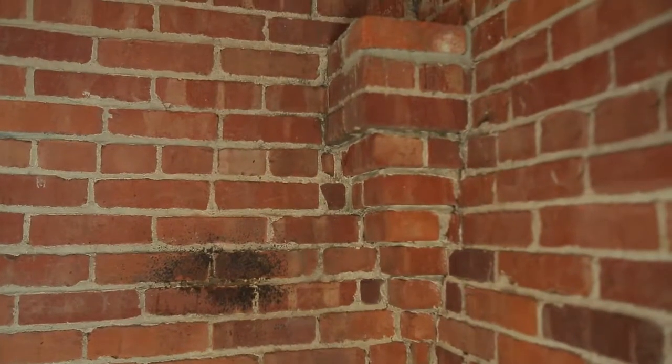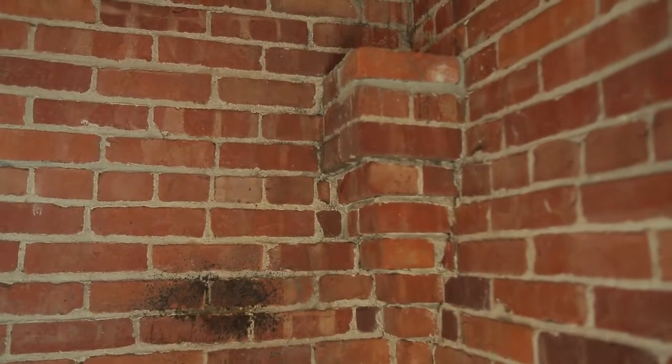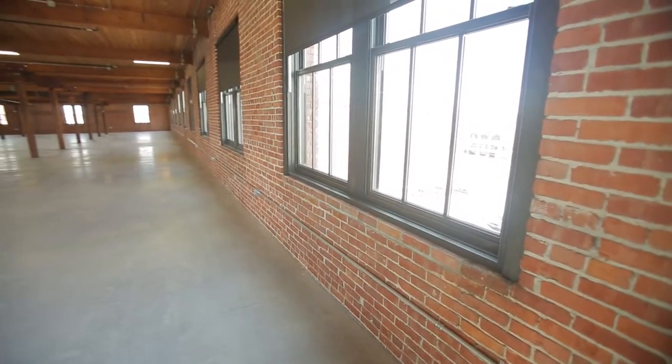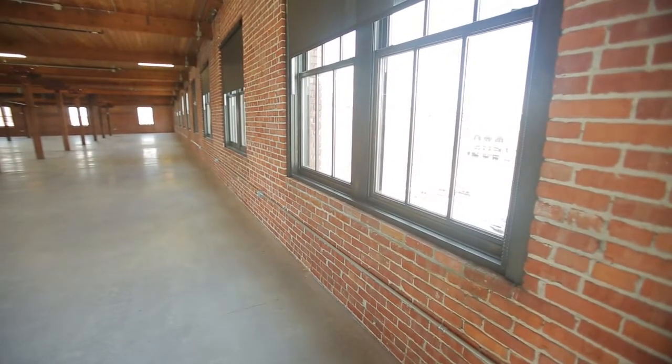Well, this was one of the floors that we believe was used for a lot of the very heavy machine operation and production. It had been very heavily damaged, not only through the course of time, but also because this was a building that was used for target practice by the Oklahoma City Fire Department through the 80s, and so there was a lot of structural damage that was created from that.